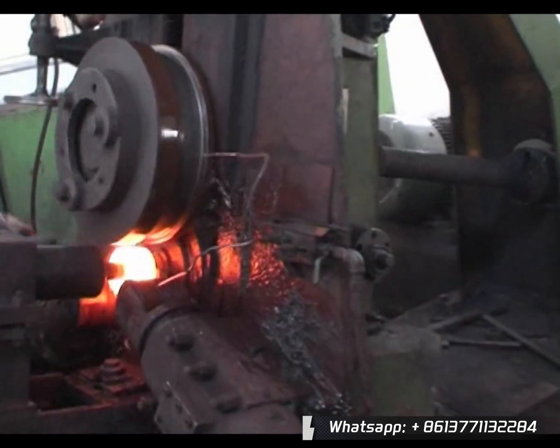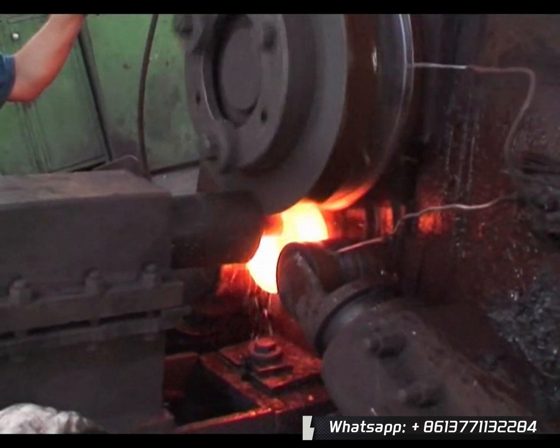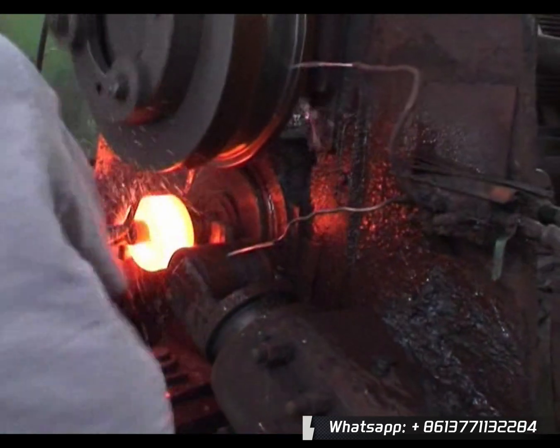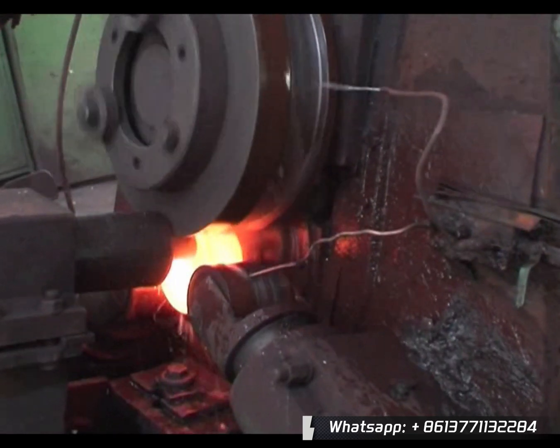The most prominent advantage of ring rolling machines is their exceptional precision control capability. They can produce rings with exact dimensions, meeting the strict tolerance requirements in aerospace, energy, and other sectors. Compared to traditional casting or cutting processes, ring rolling significantly improves raw material efficiency. This process minimizes material waste, saving substantial costs for businesses.